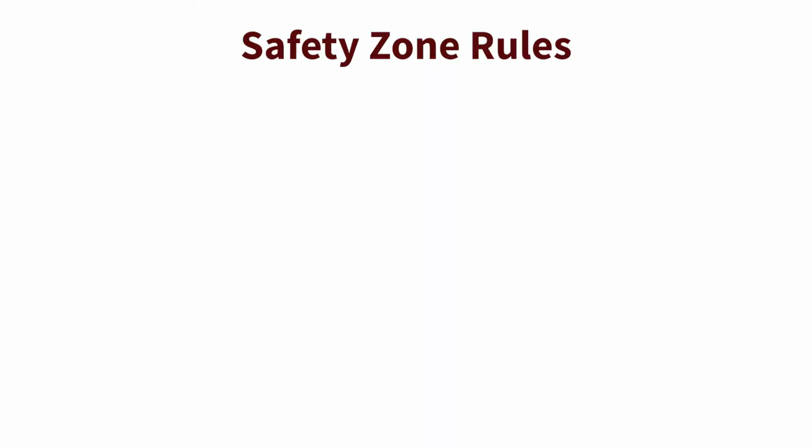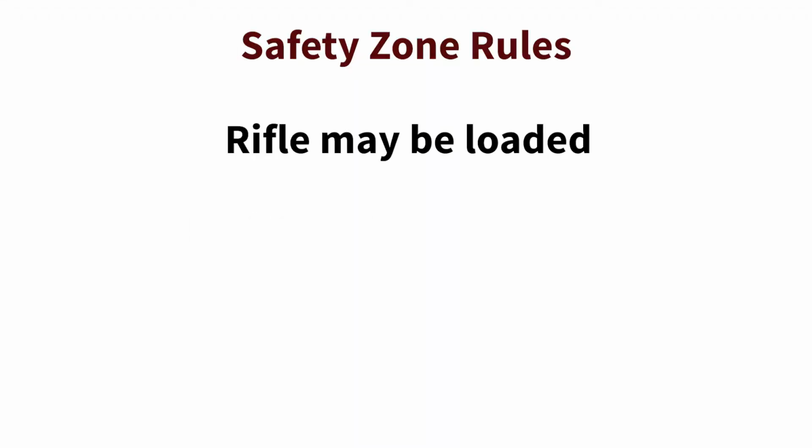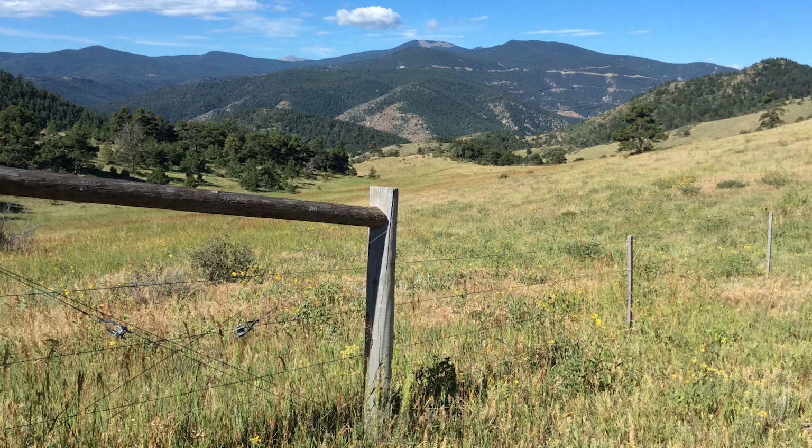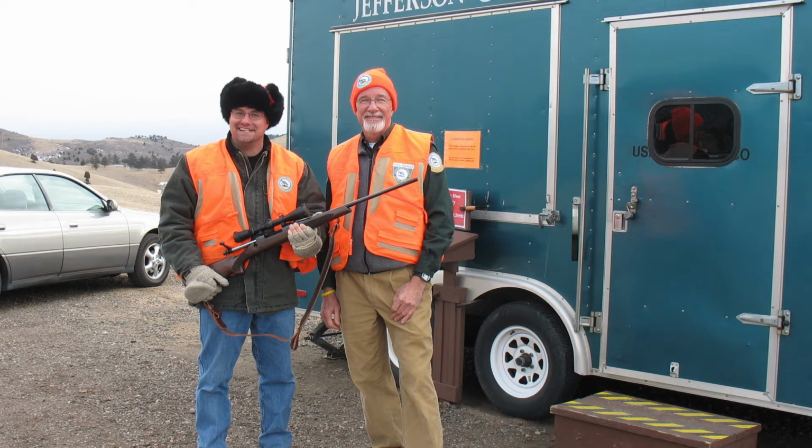Your rifle may be loaded, but a bullet may not be in the chamber at any point that you are within the safety zone. Meaning, you can load a magazine if you have a magazine-fed rifle, but not advance a bullet into the chamber at any time in the parking lots or during the safety zone. As soon as you step across the safety boundary and into a hunting zone, you may advance a bullet into the chamber. We expect you to utilize safe hunting practices and suggest having your rifle on safety until you are ready to make your shot.